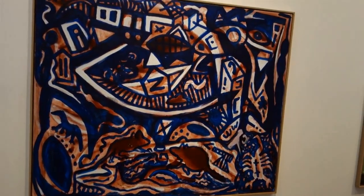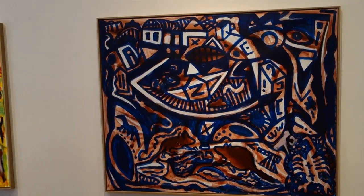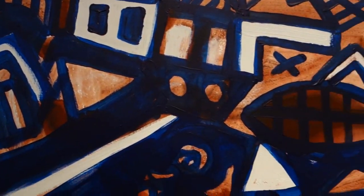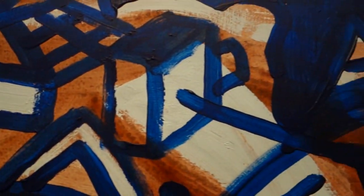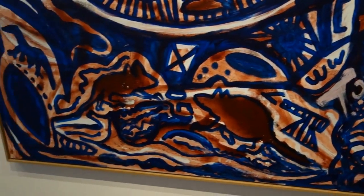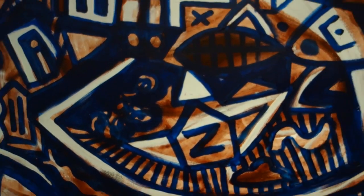This is Landschaft abseits, landscape remote. So just got the kind of the burnt sienna stained in there, and then we've got a, it's a phthalo blue drawing over the top.